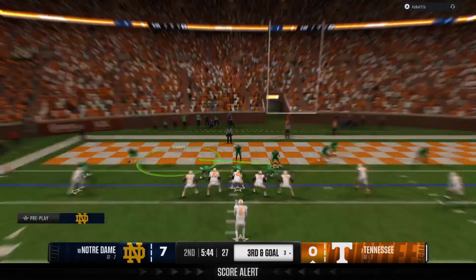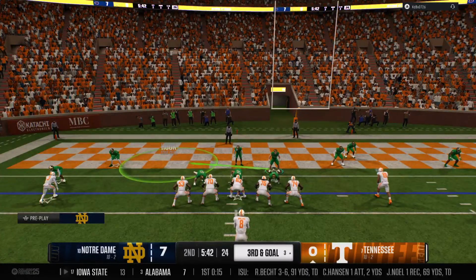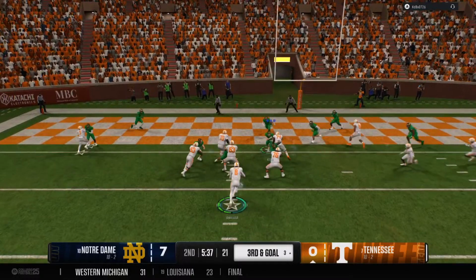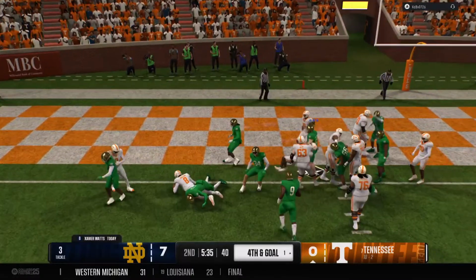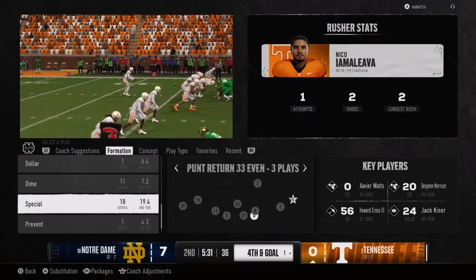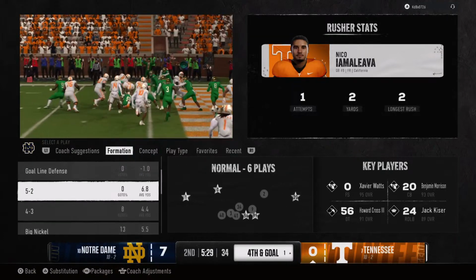42 Spider. 4-2 Spider. Quarterback pre-snap adjustments now for this defense. Takes the snap and takes off on the run. And they'll get him down that time. Chris, this sets up a little bit of drama here in this playoff game. Now we've got a fourth and goal.